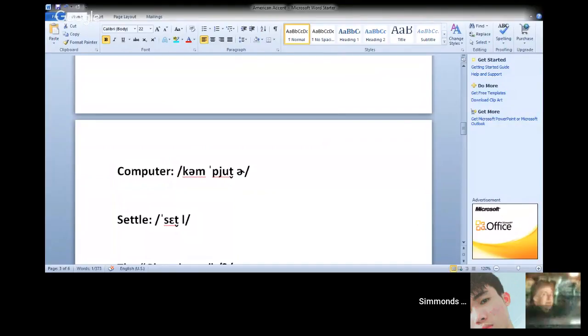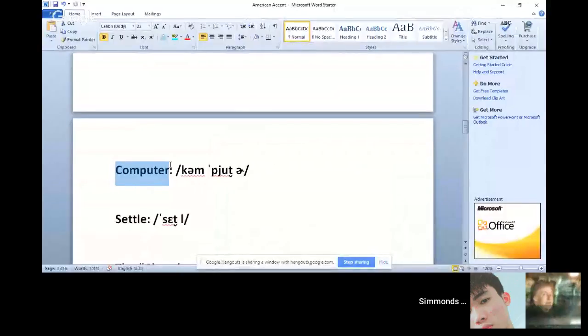Well, we're talking about accents right now, and I have this word computer highlighted because, as Ken mentioned, there's a different R sound, and I think it's called rhotic, is what I've learned. Basically, the British English pronunciation of the R at the end of the word is not pronounced. Only when the word begins with an R are they actually going to pronounce it with an R sound.